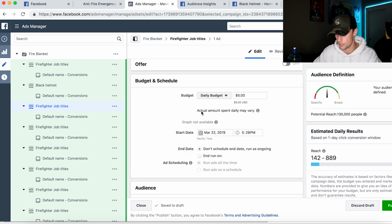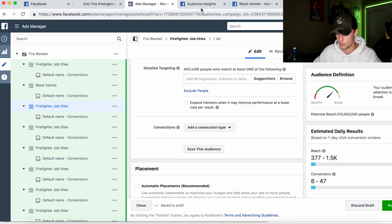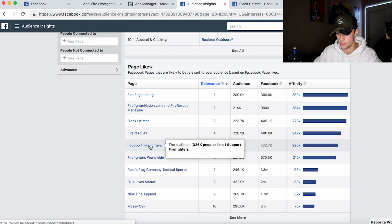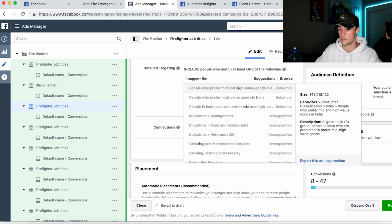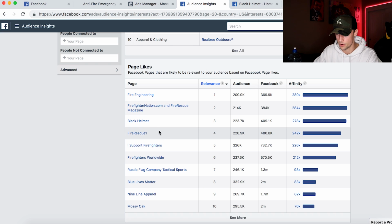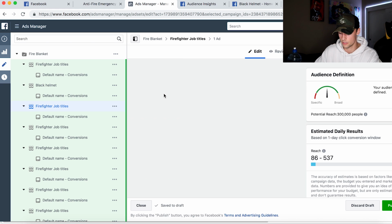So I'm going to go over here, scroll down, and get rid of all these interests. All right, I'm gonna go back into audience insights and do something like, I support firefighters. I think that'll be a good one. All right, so that one does not work. We cannot target people on that page. Let's keep on going. Fire Rescue 1. Fire Rescue 1 right here. All right, so that's gonna be titled.